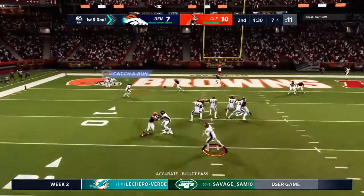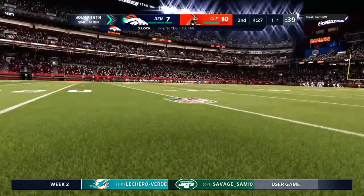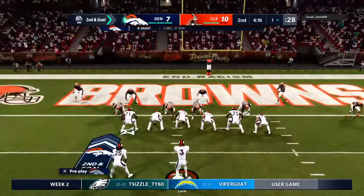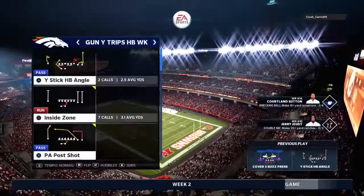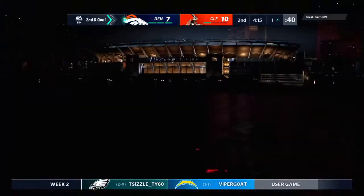From the gun, it's Locke. He's got it. And he'll be brought down right on the edge of the goal line at about the 1-yard line. That'll bring up 2nd and goal after the gain of 5. Now the Browns signal for the second of their timeouts. So as they take it over, we step aside.